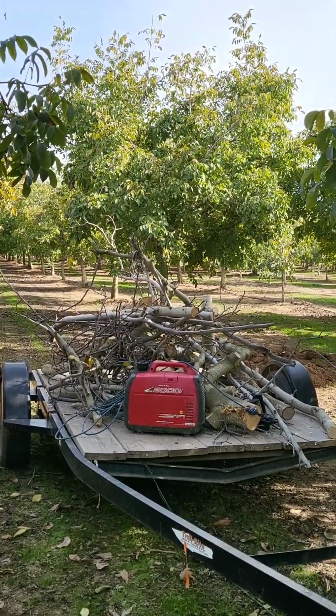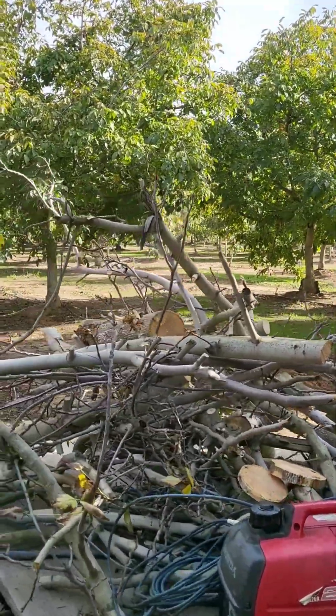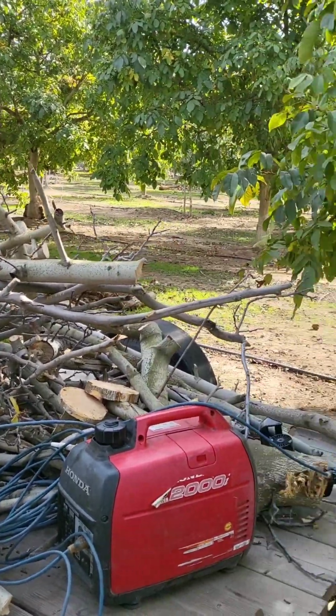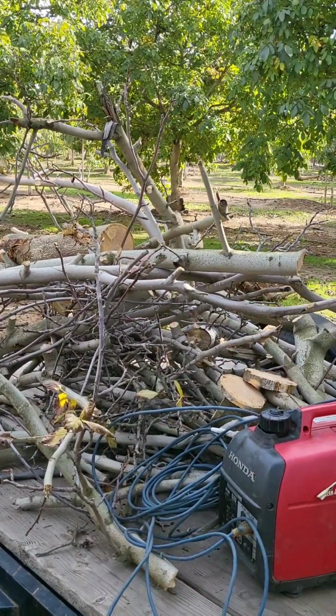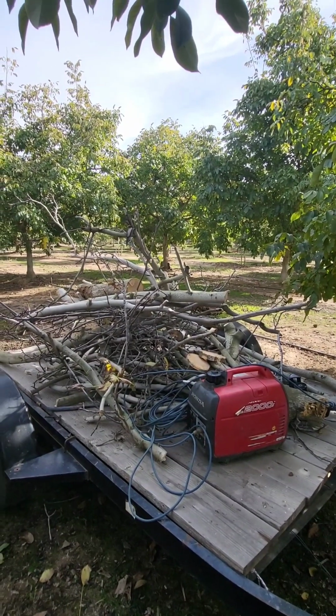Okay, so if you look, she got some small fallen trees and cut them up. So there's some good kindling, some smaller ones that could be cut up and dried for firewood. And so that's pretty nice. Not bad at all. Okay, so that's the end of the trail today.